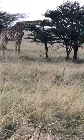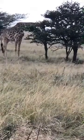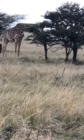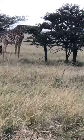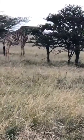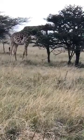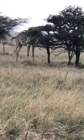These are one of the most social animals. They don't make much noise. The only time you can find a giraffe making noise is if they come across, maybe, a lion trying to kill it, or a lion trying to kill a young one. Those are the specific times I hear them making some noise.